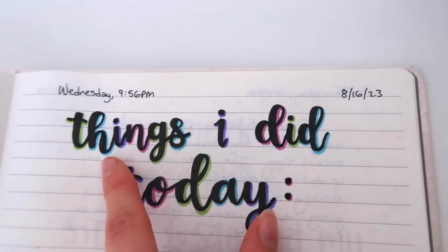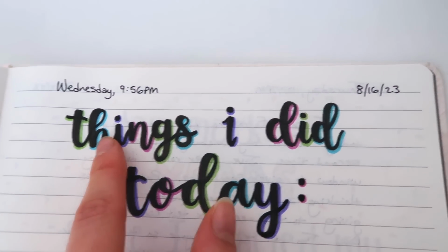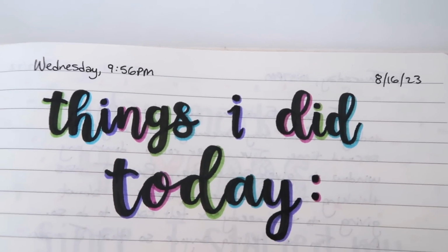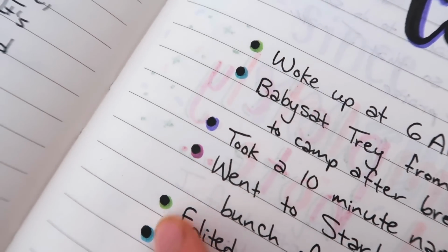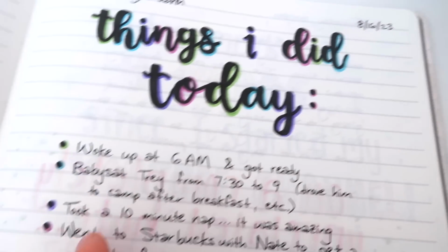August 16th, I said things I did today. I did a black calligraphy font, and then I used colors to do a little drop shadow on it, and I alternated for each letter. And then I did a bulleted list of what I did that day, and for my bullet points, I did that same little drop shadow and alternated the colors. Let's see what I did on August 16th, because I honestly don't remember.